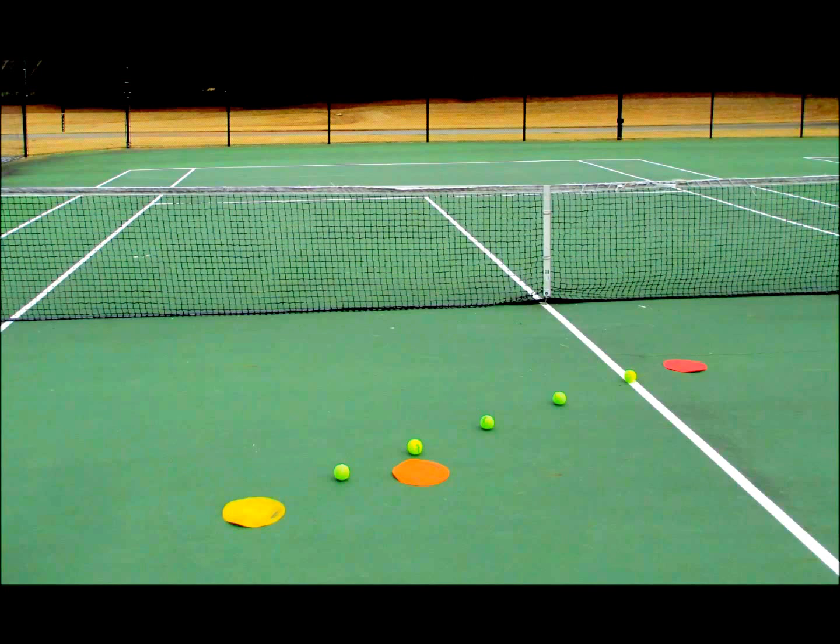All 3 would be a ball down the middle, which they call geometry because it's hard to get angle on a ball down the middle.